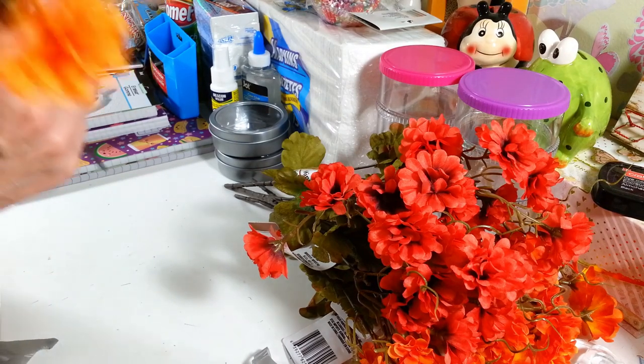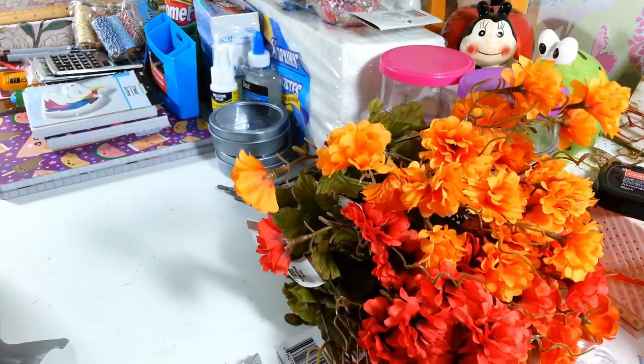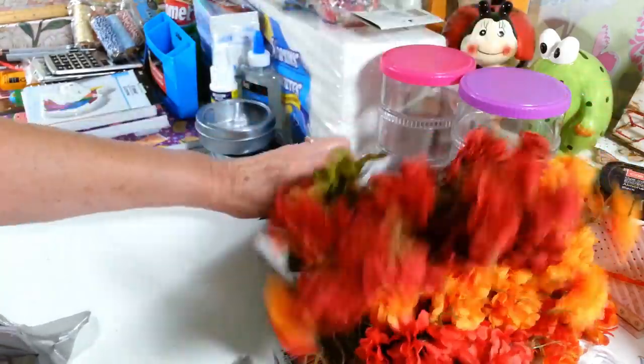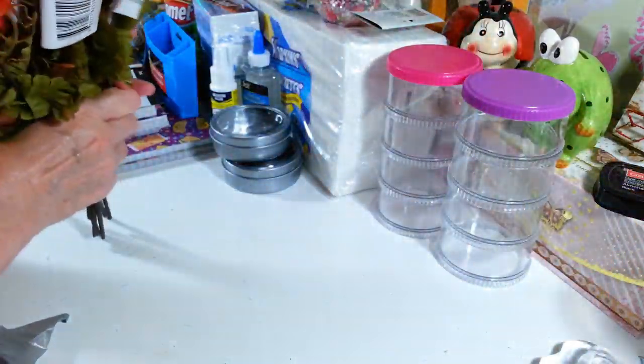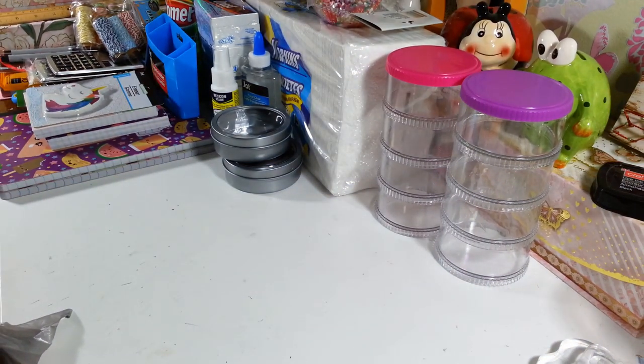And then I got this more orangey yellow color, and then they have this real deep burgundy color. So I grabbed 2 of each of them while they're still there, and I don't have to go on a hunt like I did last year. I'm not going to be using them yet, though, guys. Don't worry. We're not doing fall crafts quite yet, but I do want to stock up while they have them.